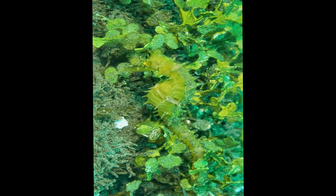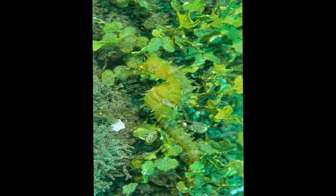Seahorses can take on the color and shape of their preferred habitat. The patterns on their skin can be altered as a form of defense.